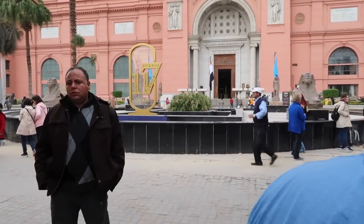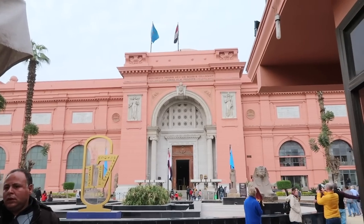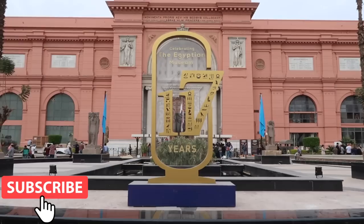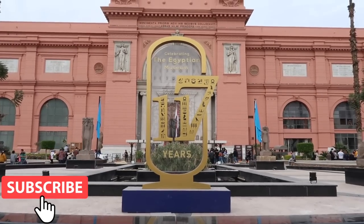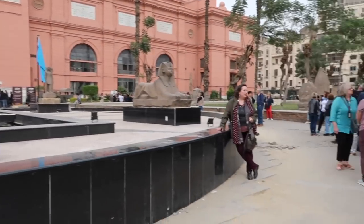Said it's 117 years old. They're building a new one right now, right next to the Giza pyramids. So this is pretty cool. We're about to go into the Egyptian Museum, waiting for all of our group to come in.